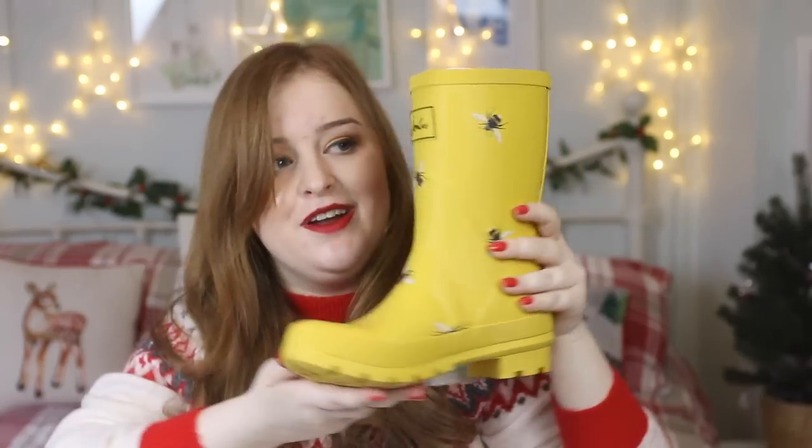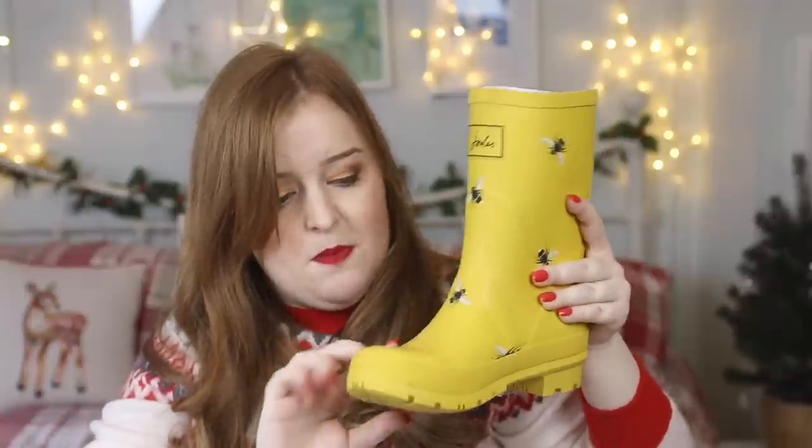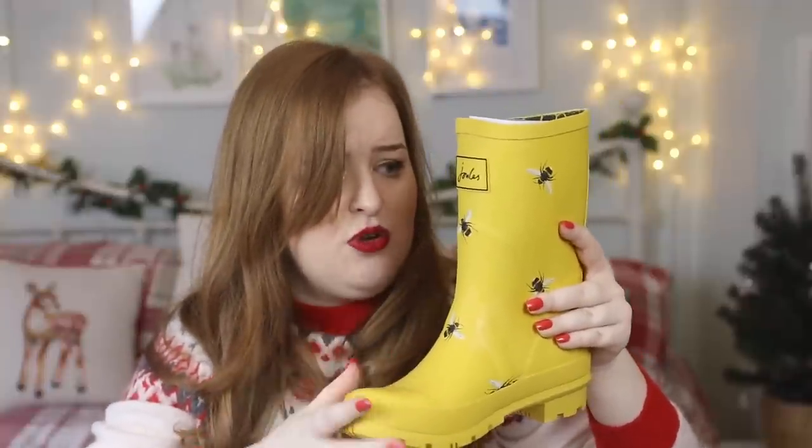So this is what they look like. It's this really, really cool design. So the Wellington boots have this lovely design of these little bumblebees on them, and they are just so, so cute. And it's this lovely mustardy yellow colour, and I love this shade of yellow. I wear a lot of it. She's like a magician. I don't know how she does it, but nevertheless, she does it.